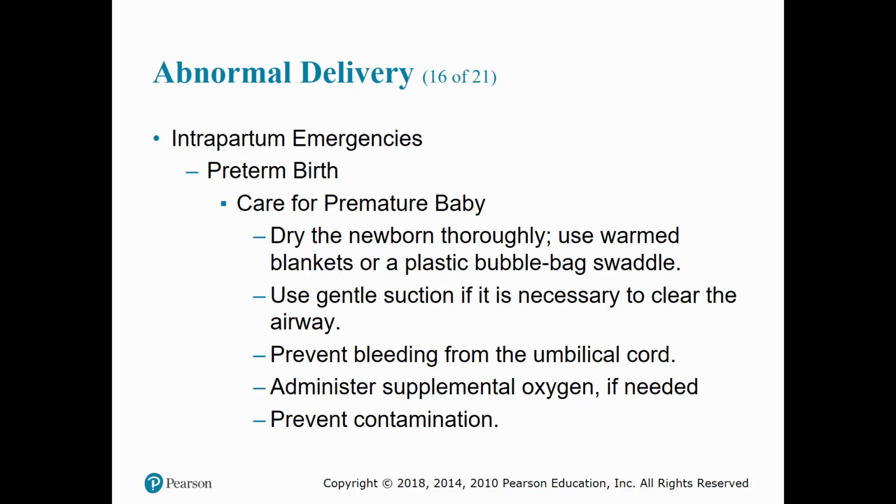Care for the premature baby. You want to keep them dry, keep them warm, suction as needed, administer oxygen, try to keep them from becoming contaminated. Also, don't let anyone breathe into their face because they're also highly susceptible to infection. And just monitor them and get them to the hospital quickly, where they can be placed into an isolate.